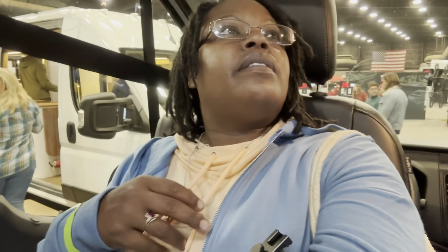I'm 5'5". Let me go ask the lady, what's the length of that bed? Do you know the length of the bed there? I want to say 76 inches, based on what I know about normal transits. It doesn't have pop-outs. I feel like it's probably about 76. It looks small, just a little shy of that. Okay. Thank you.